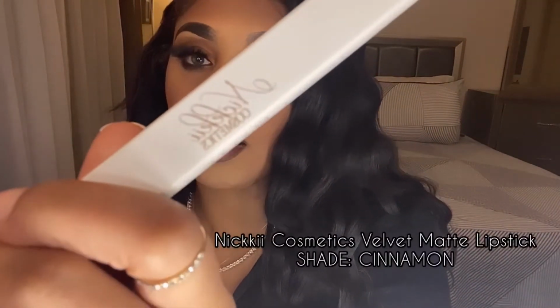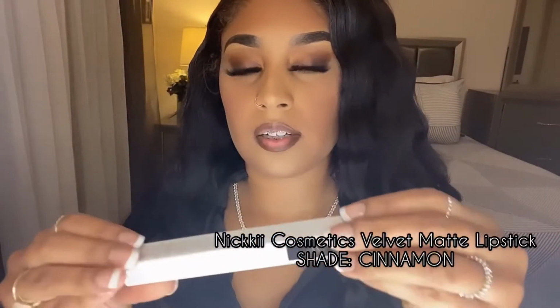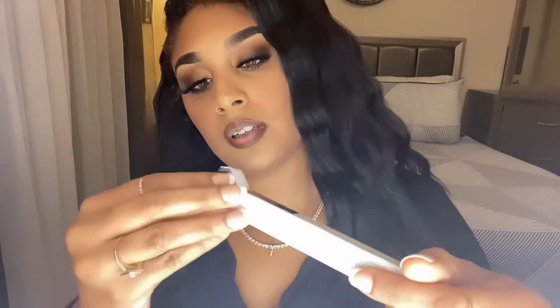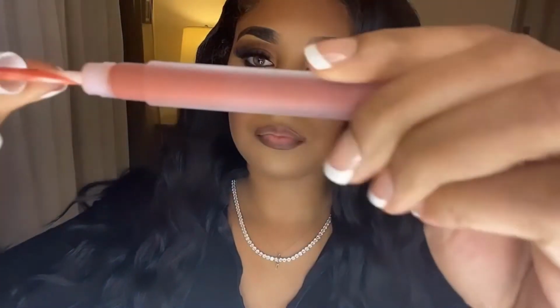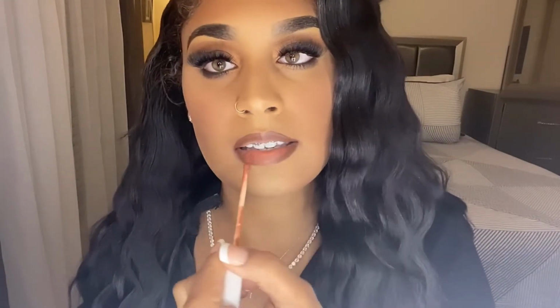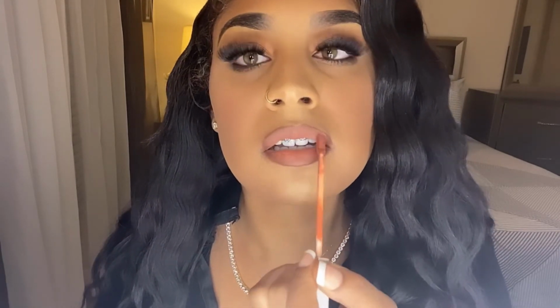So now we're gonna go into our lipstick. This is the new Velvet lipstick in the shade Cinnamon, and it comes in this beautiful packaging. Okay, I'm gonna pull it out, and this is how it looks. This lighting is doing it no justice. All right. Okay, comes in this tube here. And this is in Cinnamon. So, just apply it to your lips. So pretty. Okay. Very moisturizing. So pretty.